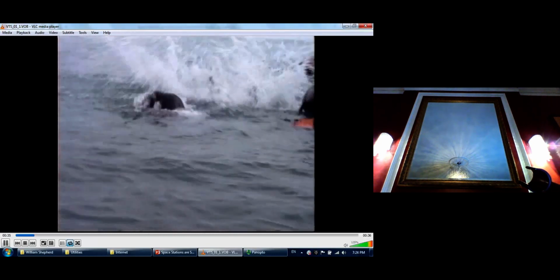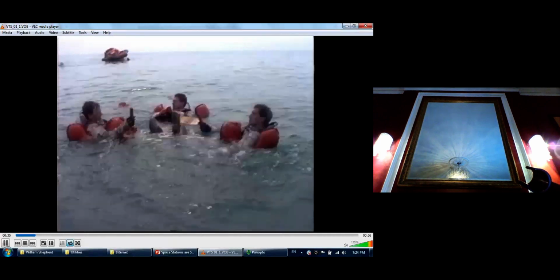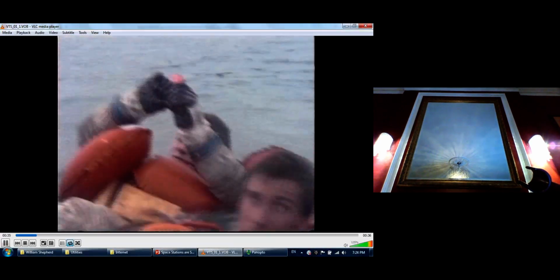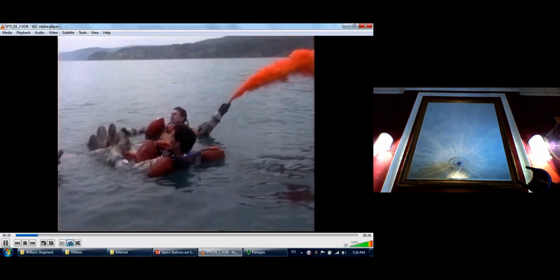Sergei jumping out of a Soyuz capsule. This is a kind of a boilerplate capsule. We're in the Black Sea, and we're practicing having ships and aircraft find us after an emergency landing and pick us up. And I'm doing some signaling there.